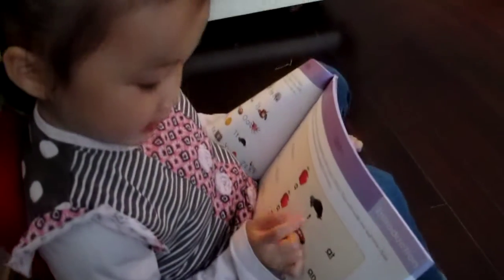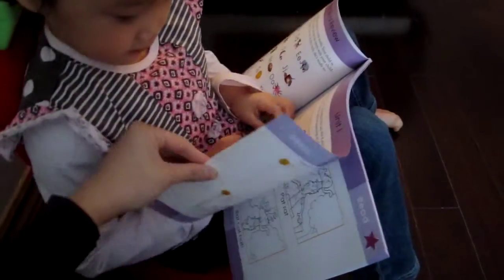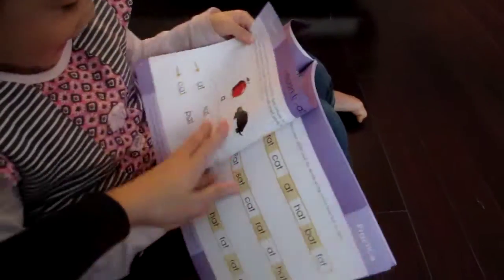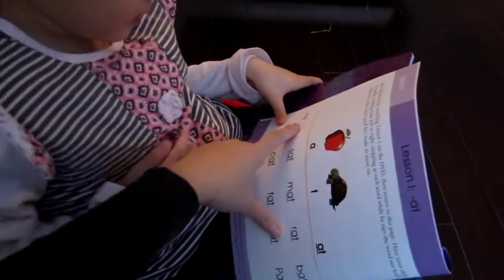Okay, now can you read this for me? At. Very good, that's just one lesson. So let's do, can you read these for me? These and then these. But it's so tricky. It's so tricky? It's okay, I can help you. Okay, now try to read these.